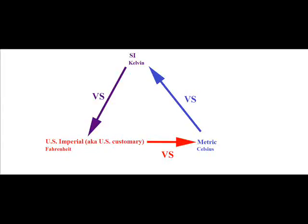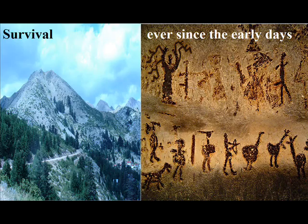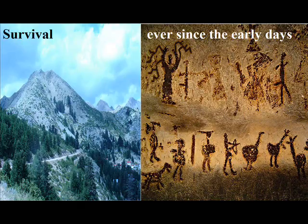Now then, Fahrenheit versus Celsius versus Kelvin, and U.S. Imperial, aka U.S. Customary, versus Metric versus SI. Which is the best? Practical use and application. First, understand that we humans by nature are survivalists.